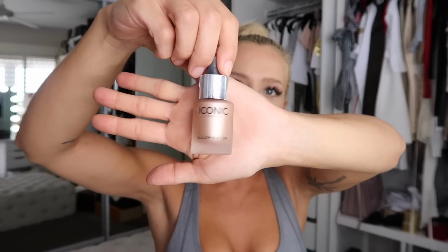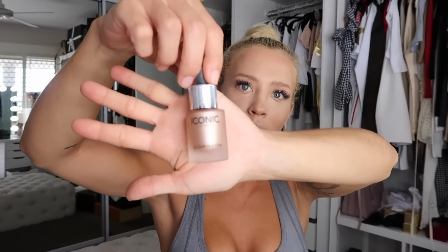So now, what's next? Gotta do my highlight. My Iconic London Illuminizing Drops. This is the original color. Oh, I love it so much. So I'm just using that in pretty much lots of places, because I just want to be a glowing goddess.